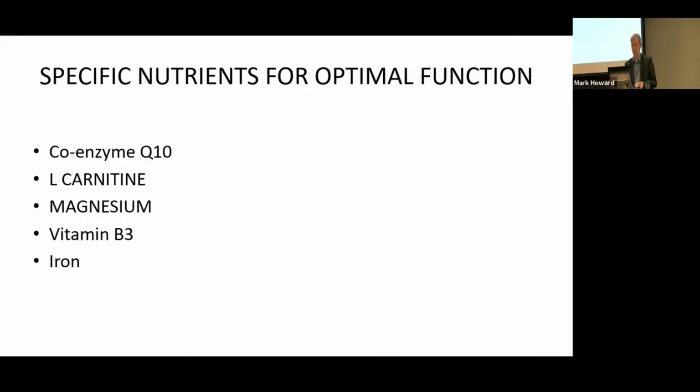So what are the nutrients for optimal function? Which ones do we regularly get requests for, and which ones can we get the most information from? These are coenzyme Q10, carnitine, magnesium, vitamin B3, and iron.